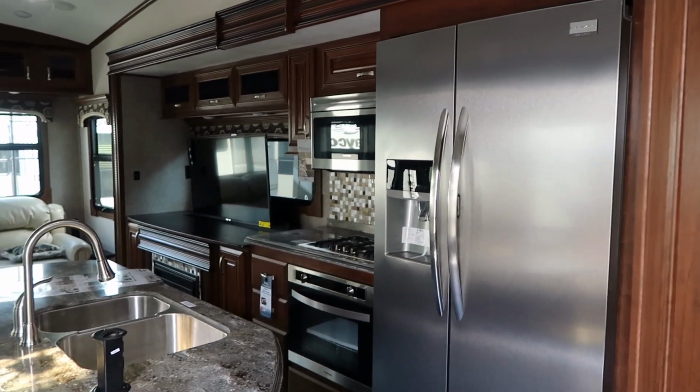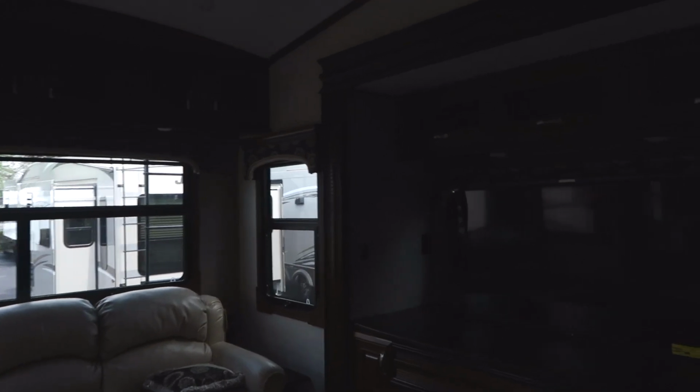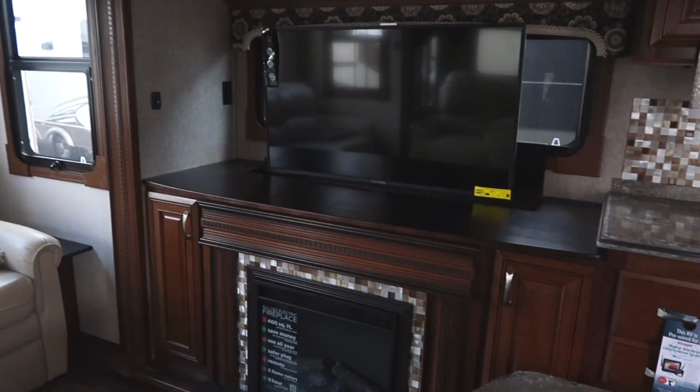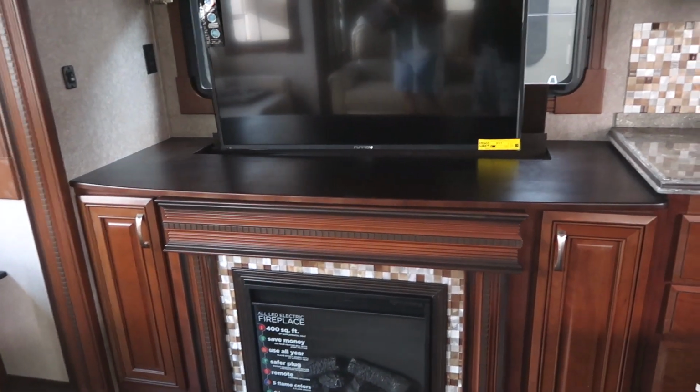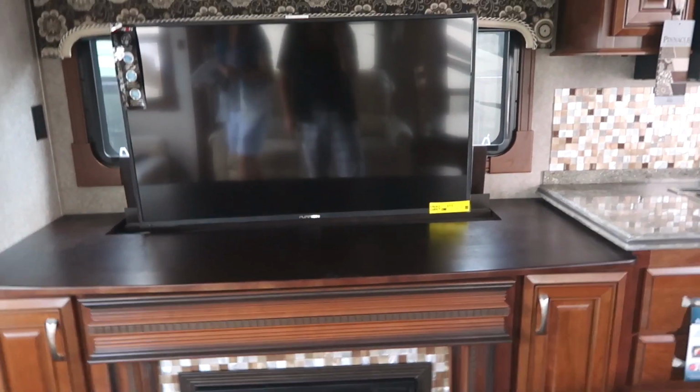Wow. Oh my god. And it actually has a lot of windows. That could double as a desk for you to put your keyboard. Right here. This would make a great keyboard spot.